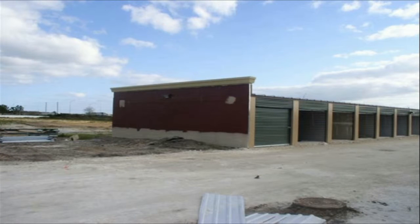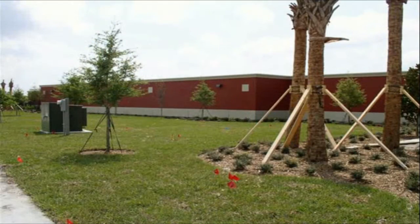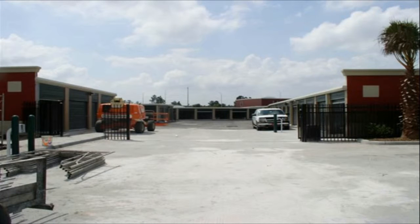You'll also see that the end of the buildings facing the street, we're just now finishing up those with all the architectural elevations that are required that we put on our elevations. Landscaping is going in. That's close to the front of the office. We're finishing up our entryway with our security gates and our wrought iron fencing.